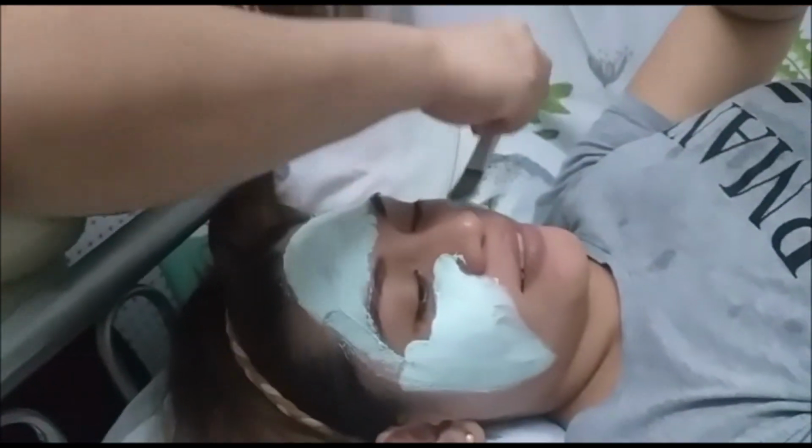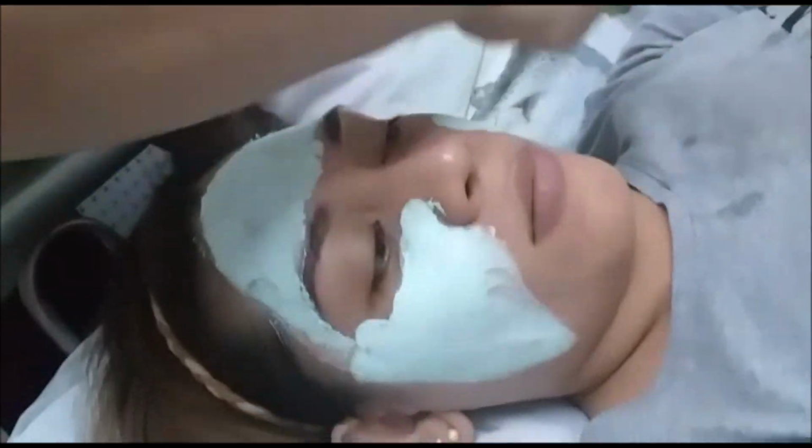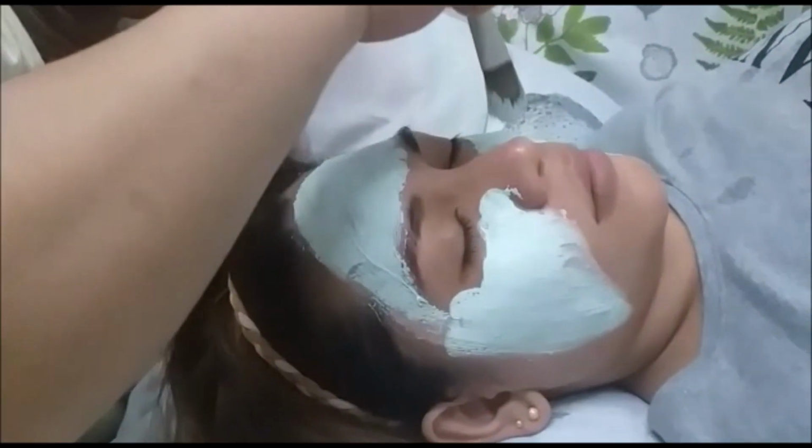Now, here, my friend, all the blackheads and whiteheads are being removed. We let them dry before we wash it. How many minutes? We make it 10 minutes, maximum 10 minutes, minimum 10 minutes.